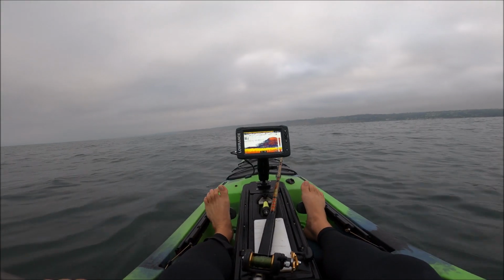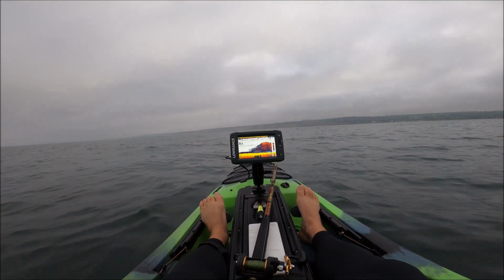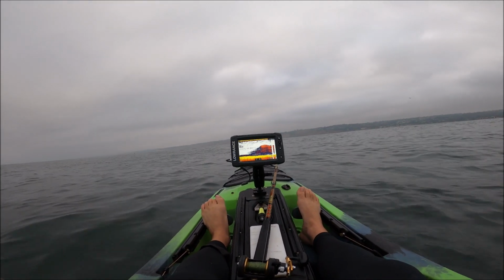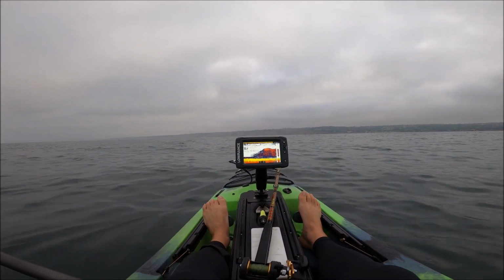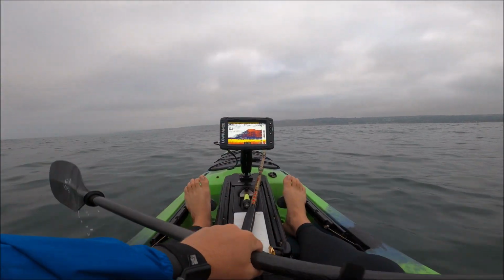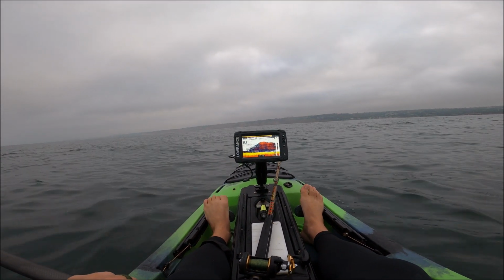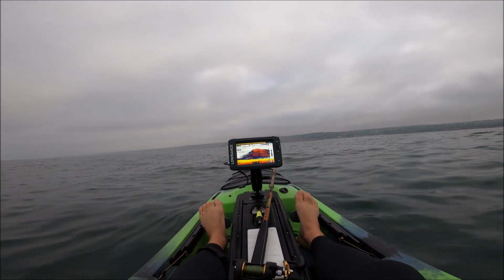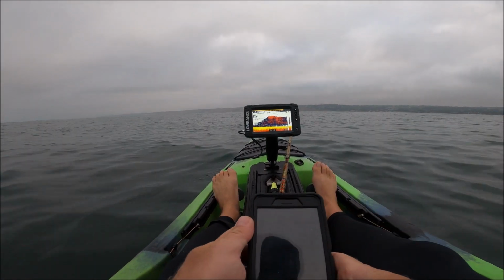We're trolling our Carolina rig near the edge of the kelp. 95 feet of water right now, but I just did a loop into like 75 feet to get over the kelp. Now we're looking at this big wall of bait here. It's not really looking like too much. These are hard bait marks, but very uniform. When I'm seeing something like this, I'm thinking this is whitefish, maybe blacksmith perch.